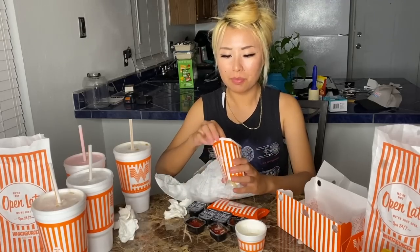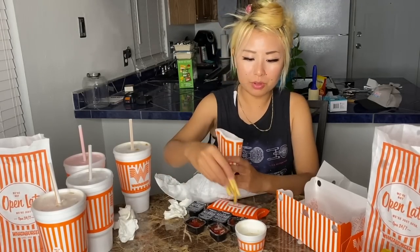I think that's why I assume their large is like big. In-N-Out large does not give you that much. So I would prefer the In-N-Out shake better, but that's not bad. That's not a bad shake at all. So if you want a shake with your meal, sure. All right.